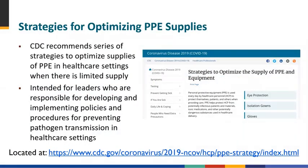As many of you know, COVID-19 has put tremendous strain on our personal protective equipment supply chains, and in many cases, PPE can be hard to find. Recognizing these shortages, CDC has put together strategies for optimizing PPE. These strategies provide options for healthcare facilities when personal protective equipment supplies are running low or have been depleted. Next slide.